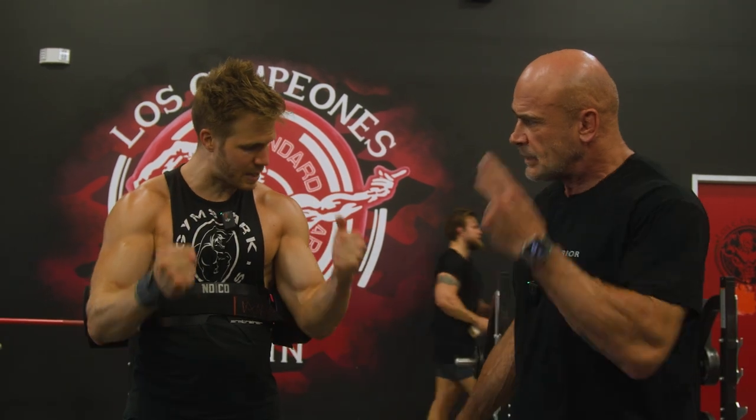Exactly. I'm gonna get one of these things because I think it's really good for this bicep. Yeah, I think you'd really like it. And then especially if you combine it with that mind-muscle connection concept of actively thinking about squeezing, that'll help.